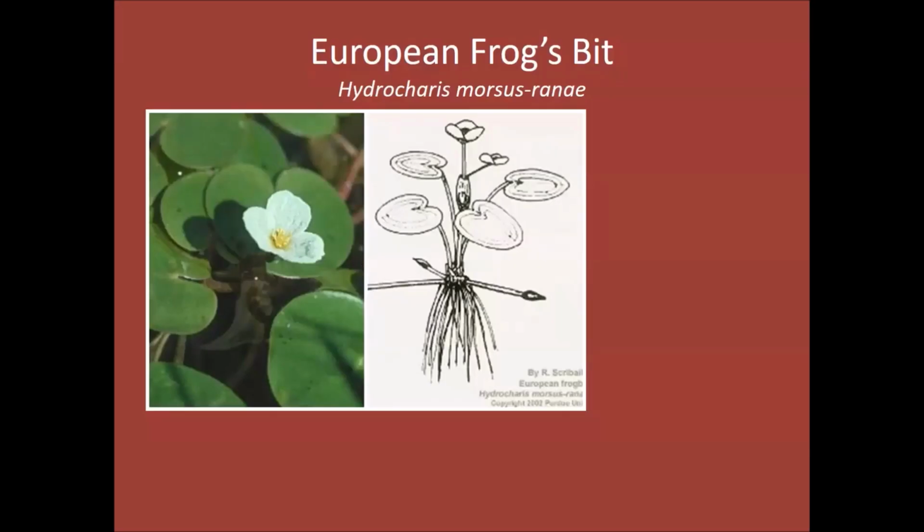We have this invasive lily pad in Maine. This is something that surprises people. I have boaters all the time, or boat inspectors even, that say, well, I know what milfoil looks like, so it's fine. We do have a lot of different shaped aquatic plants in the state. European frogsbit is an invasive lily pad, and it has these kind of heart-shaped leaves.